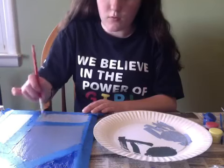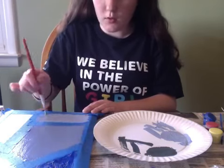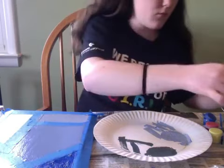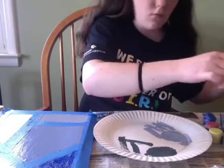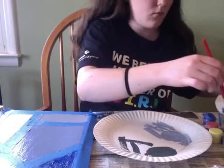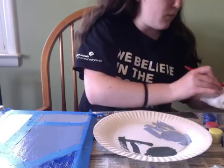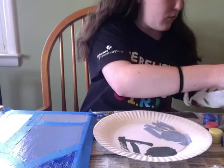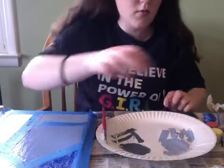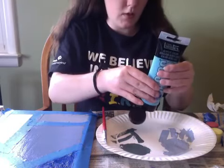That section was a little bit smaller, so it didn't require quite as much paint. It looks a little bit different than the one above it, which is nice. I like that. And we'll do one more color. I'm going to try this one again and do a little bit of white with it to try to lighten it up a little bit.